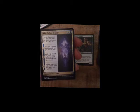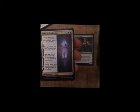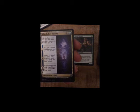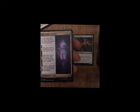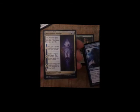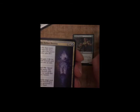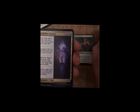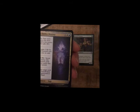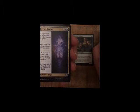Niko Defies Destiny. Let's read this saga. I'm kind of curious. I don't always look through all the cards from the set, and I haven't really seen too much about this. So you gain 2 life for each foretold card you own in exile. And by the way, I didn't mention that Saw It Coming is a foretell card, like we were talking about earlier. So Saw It Coming is a spell you can foretell for 2, and then play it for 2 later. So you don't really get the best deal with it, but it's not too bad.